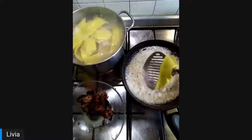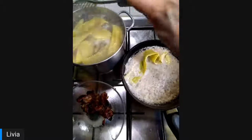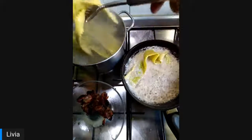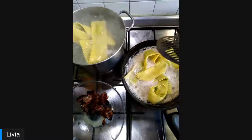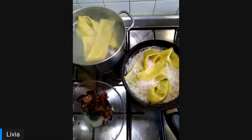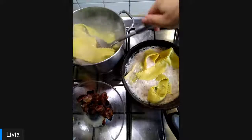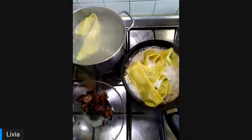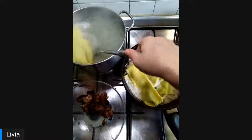Okay, so some of them I can see are starting to be cooked, because obviously I've made some bits that are thicker, some bits that are thinner. So I'm taking out the bits that have changed color faster. As you can see, not many have, and just a little bit, on one side, seems to have started opening.